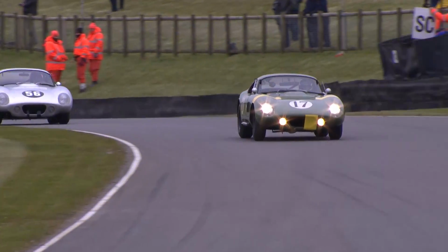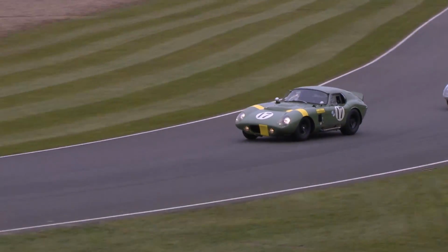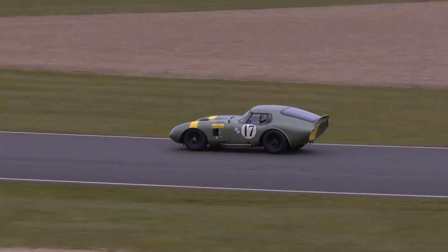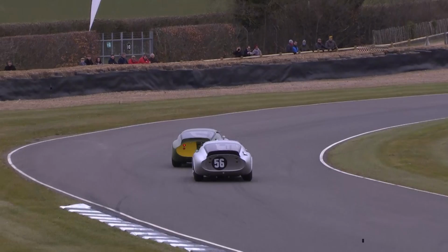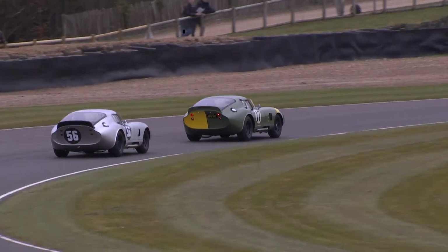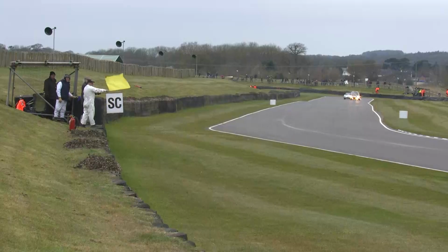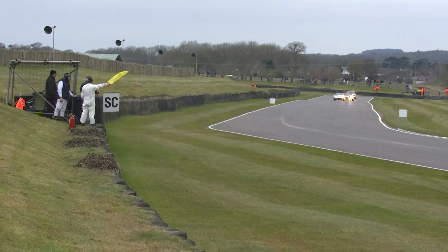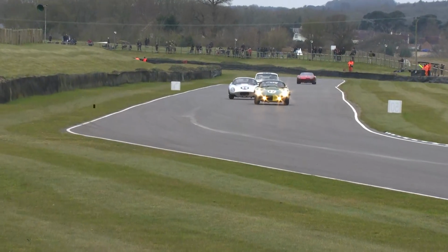Yeah. So our race leaders still going around. James Cossingham ahead of Andrew Smith, and now I think they've backed off. They've got the signal. So yes, they're down at Lavant now, the 17 and 56. And they had really worked their way clear, having a fantastic battle, James Cossingham and his good friend Andrew Smith in the Cobra Daytona coupes.